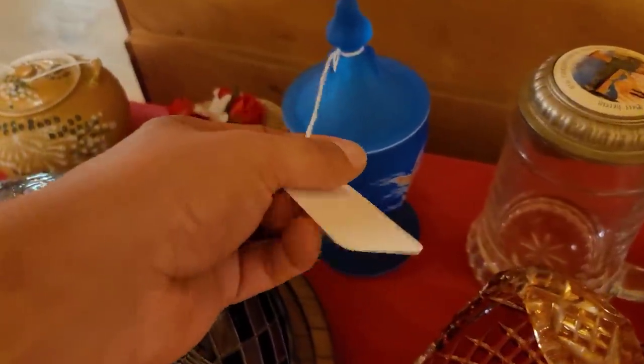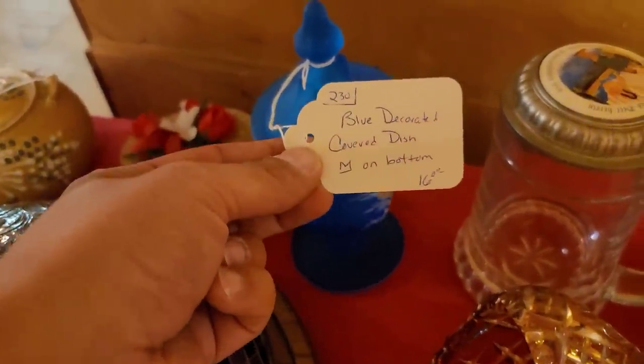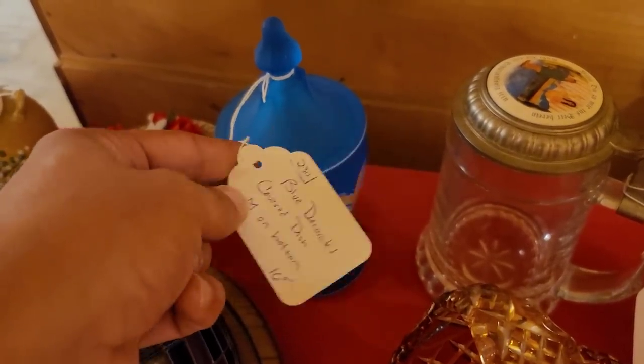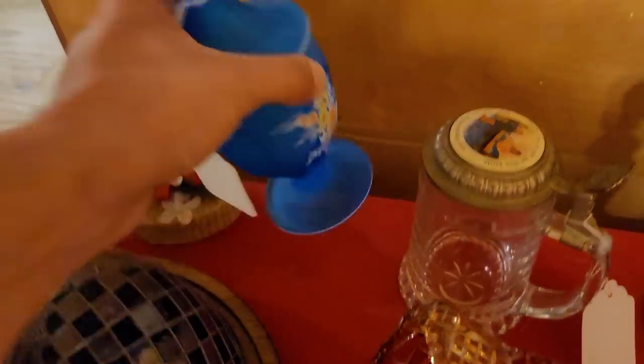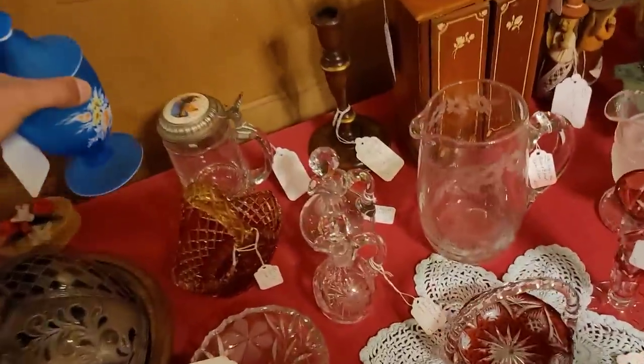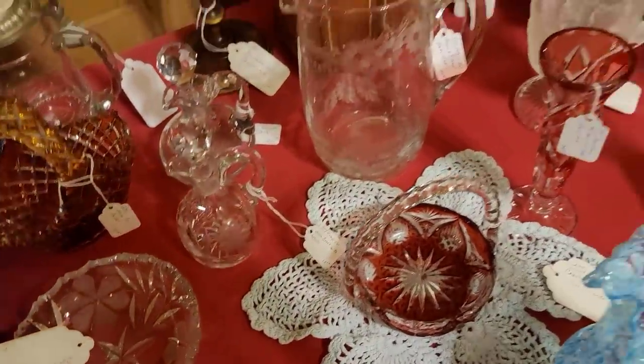Now we do see some Westmoreland. This is the Blue Mist. It is hand painted, $16, a little covered candy dish. I've done very well with the Westmoreland Mist colors. Westmoreland does call their satin glass Mist, and the variety of colors that they made, good condition. At $16, I do decide I'm going to go ahead and set that one down.